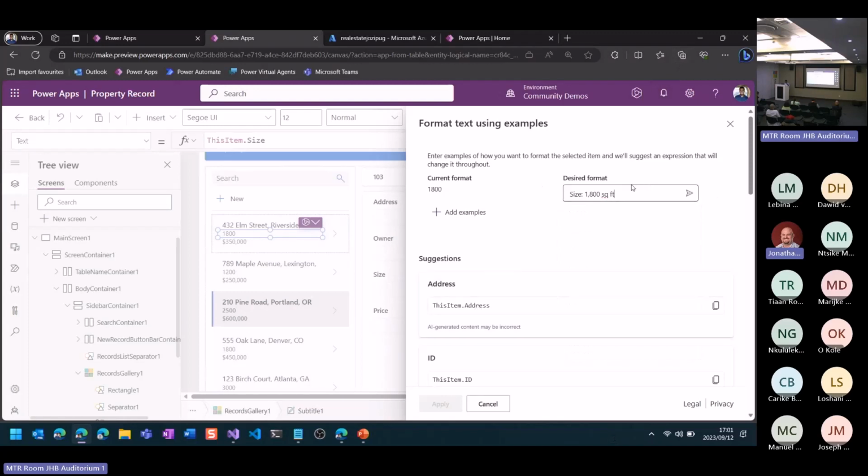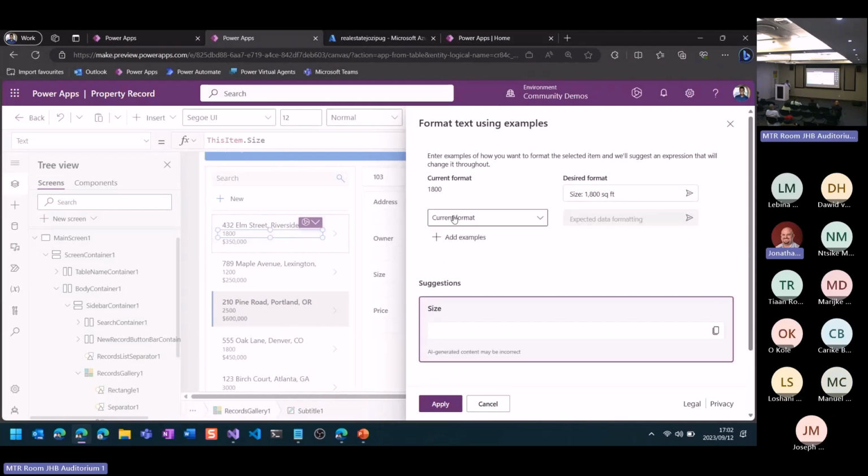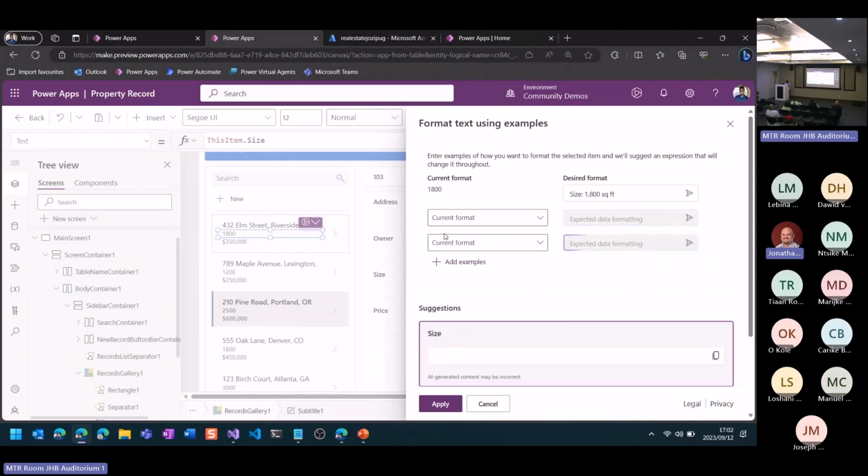so I would like to show as the size to tell me that this is the size. It's 1.8 square feet, right? So we can then click on that button. And as you can see, Copilot doesn't quite understand what I'm trying to do. Again, it's not a perfect thing. It doesn't always work, but that's just because it needs additional context. And we can add that additional context by just clicking on add examples, right? Which will draw from the rest of the data from that table.